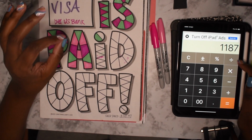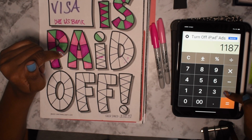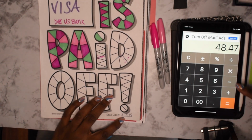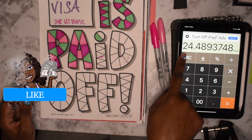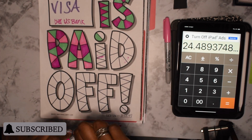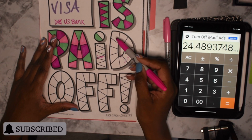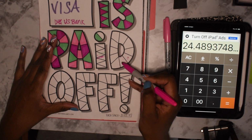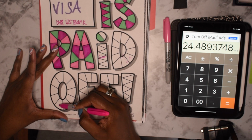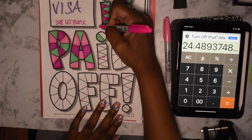That the $11.87 is what counts after all of Mason's bills were paid off, and that is divided by $48.47. That's how much each box is worth. So that means that I can color in 24 boxes, y'all. 24 freaking boxes. So let's see. 1, 2, 3, 4, 5, 6, 7, 8, 9, 10, 11, 12, 13, 14, 15, 16, 17, 18, 19, 20, 21, 22, 23, 24. So I can go all the way to here.